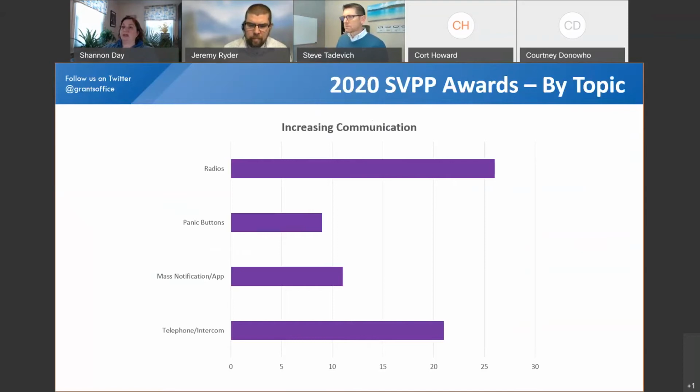And communication, radios was a big one in 2020. Also, intercom systems, any kind of communication devices that can notify staff, can notify local law enforcement if need be. Like radios, they help staff communicate with each other and can also communicate with local law enforcement, first responders, fire departments, that kind of thing.